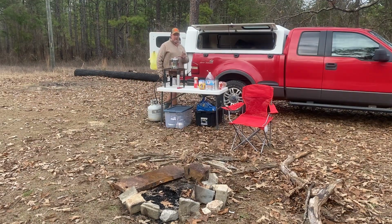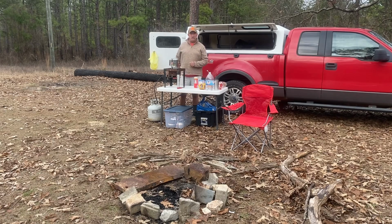Okay, so I got this new coffee pot for Christmas. That's a percolator style coffee pot. Don't know everything I need to know yet, but you know what? We'll figure it out, won't we?